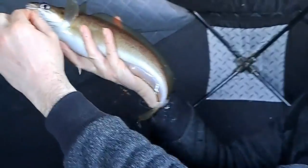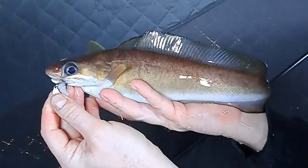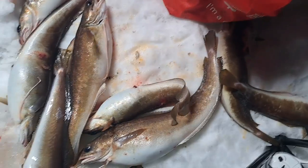Hey, what a beauty. Look at that guy. It's our first time out hake fishing. It's really paying off. Oh, don't drop him back down the hole. A little fatty, eh? I mean, I just dropped down and it was like there.